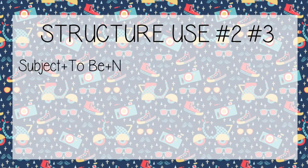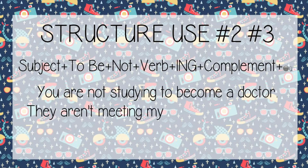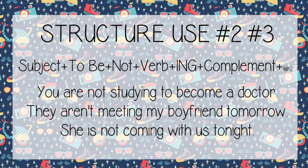The structure for use number 2 and 3 in the negative form is. La estructura para el uso número 2 y 3 es la siguiente. Subject plus verb to be plus not plus verb plus ing plus complement plus dot. Sujeto más el verbo to be más not más el verbo con ing más el complemento.